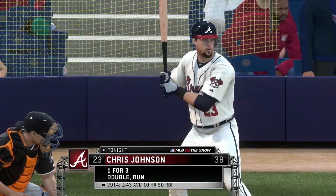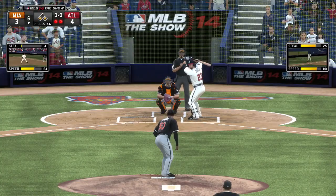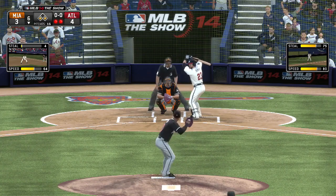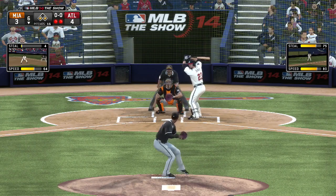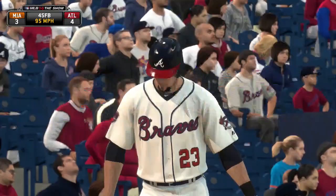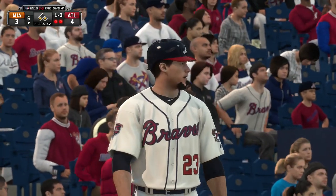Come on, guys. Chris Johnson. We'll see what he can do here. Two on, two away, two home here in the inning so far. A fastball off the plate away. It's ball one.